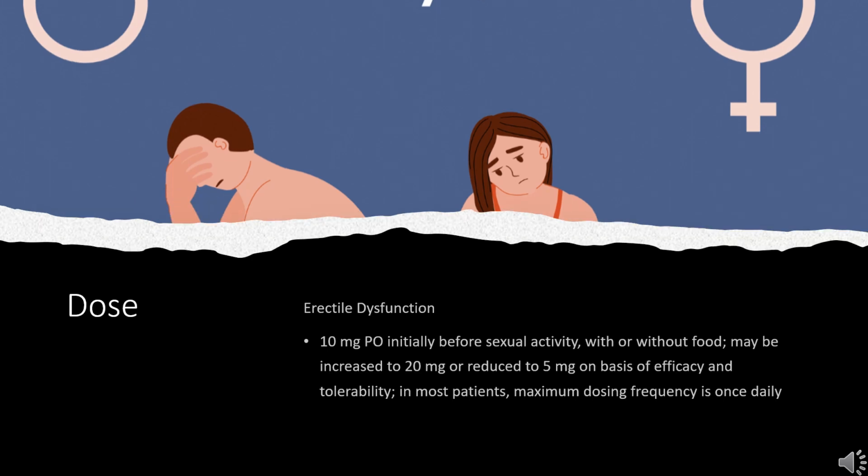Dose. Erectile dysfunction. Indicated for treatment of erectile dysfunction, ED. Cialis or generic equivalent only. PRN use, 10 mg PO initially before sexual activity, with or without food, may be increased to 20 mg or reduced to 5 mg on basis of efficacy and tolerability. In most patients, maximum dosing frequency is once daily.